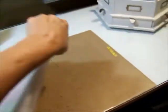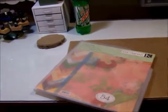Let me find one here that I can show you. Here's a good one. This is my K Sarah paper from K & Company. I've seen people store their pad paper lots of different ways. I happen to like the way I store it. I use the cropper hoppers, and this is the little cropper hopper container here. And I put the whole paper pad in there.